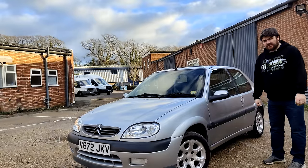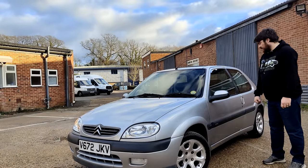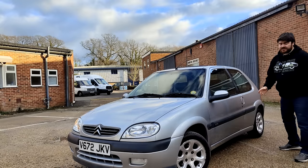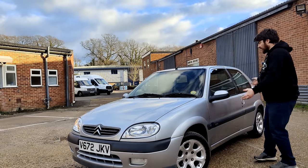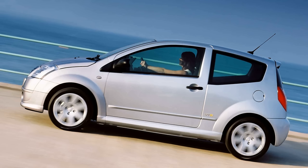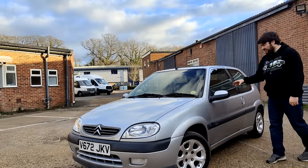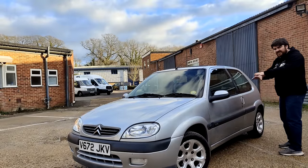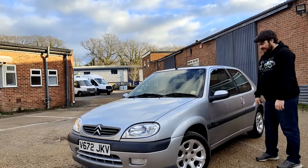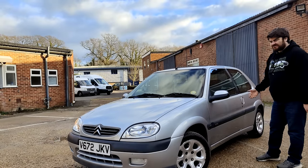Now, the Saxo was killed off in 2003, originally by the arrival of the C3, which kind of took over the five-door Saxo sales, and then the C2, which took over the young person's funky three-door Saxo sales. Were any of them as good as the Saxo? No, I don't think so. The Saxo was the last small Citroën to feature the kind of Peugeot DNA independent rear torsion bar suspension setup. The C2, C3, twist beam.